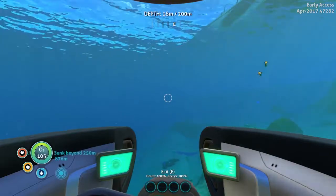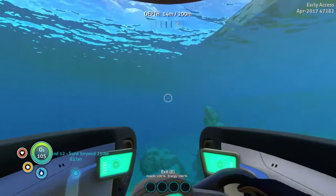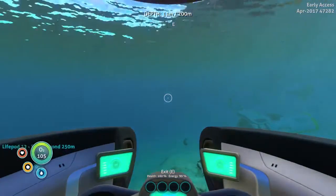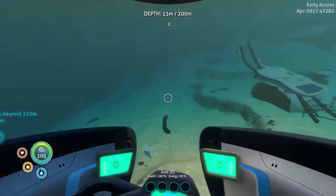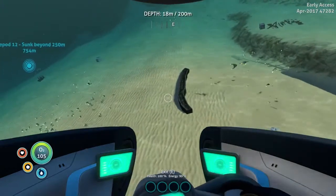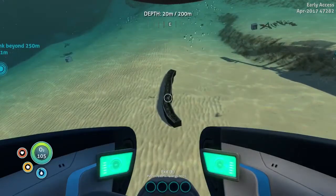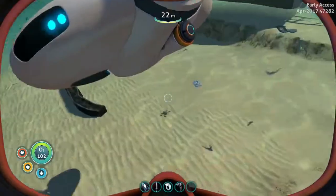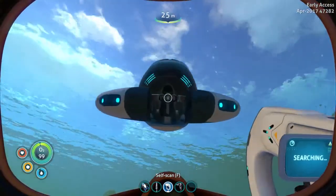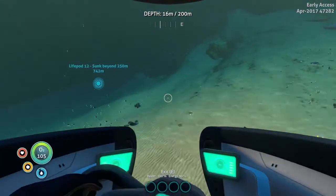I was getting the repulsion cannon fragments over here on the side of the Aurora, so let's look down here for some new fragments. Actually, you know what? The piece of the Cyclops we need looks kind of like this, I think, but I don't think that's it. Nope. Cyclops going.